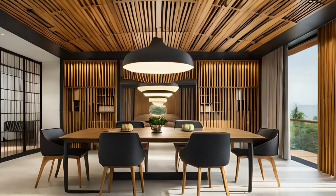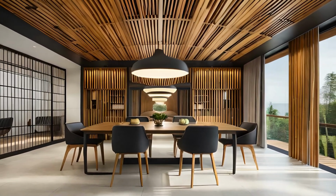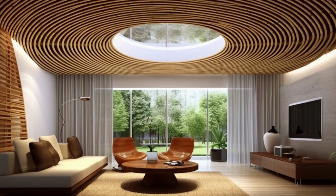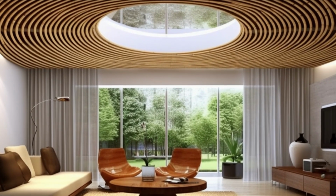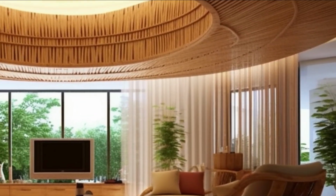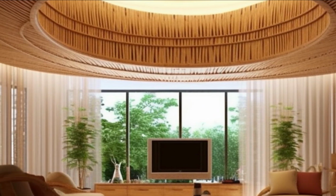Explore innovative techniques, sleek aesthetics, and transformative ideas that redefine interior charm. Join us in unraveling the beauty and versatility of bamboo as it graces ceilings, infusing spaces with a timeless, eco-conscious appeal. Step into the realm of contemporary design with our guide to modern bamboo ceiling decor.